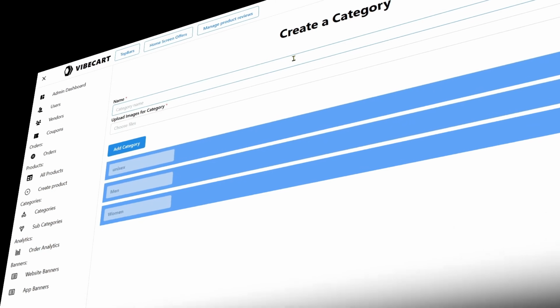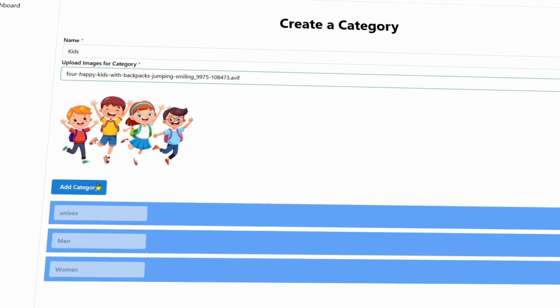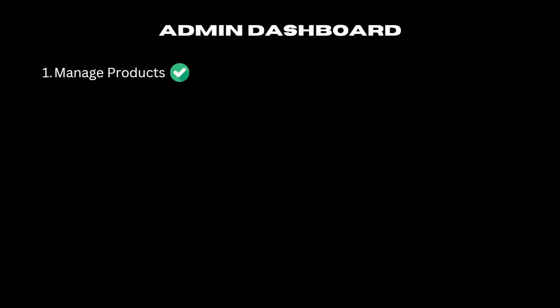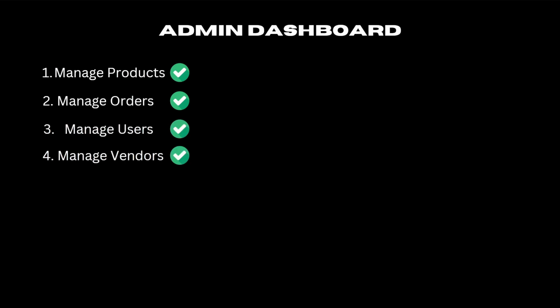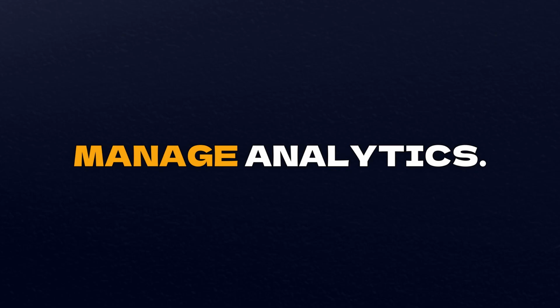You are going to learn how you can build an admin dashboard. On your admin dashboard, you are going to have full control of your website. Manage products, checked. Manage orders, checked. Manage users, checked. Manage vendors, checked. Manage product reviews, checked. Manage offers, checked. Add categories, checked. Manage subcategories, checked. Manage top bar offers, checked. Manage coupons, checked. Manage analytics, checked. Each and every topic is covered in our admin dashboard.